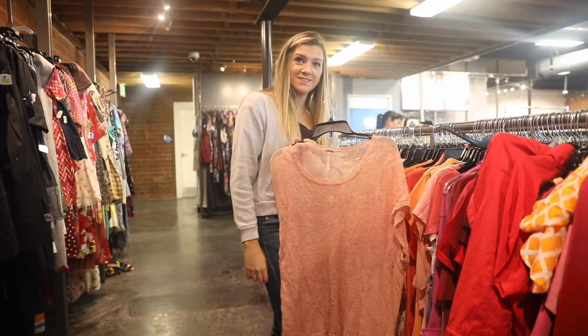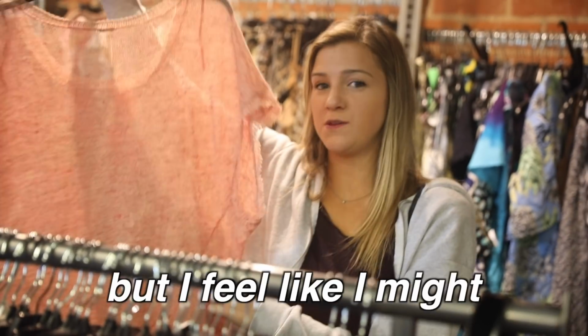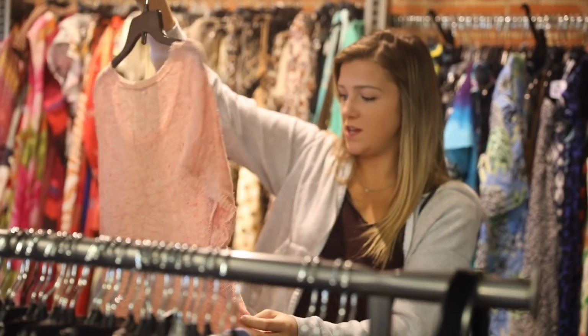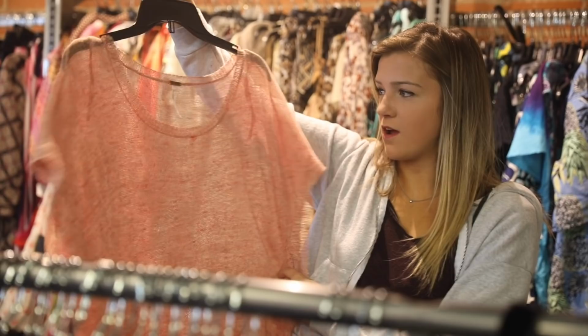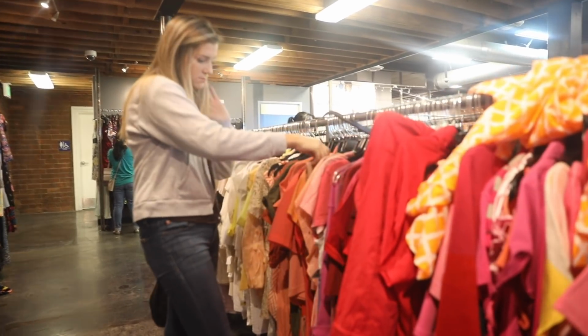I feel like this would... Where is that? Free People. So yeah, Free People, it's really big, but I feel like I might be able to make it work. Originally, it was probably like $50, so we're definitely gonna try and sell that.